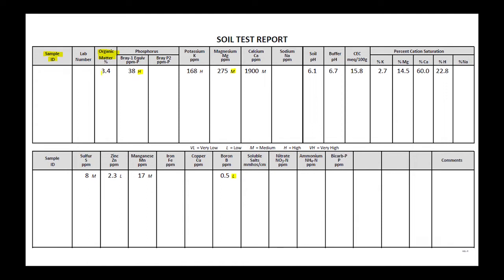So 3.4% organic matter. That tells you the ability of the soil to supply certain nutrients that come from that organic fraction, like nitrogen, like sulfur. As you get down into that 2 to 1 range, that's very low. As you get up into that 25-30%, you're looking at a mostly organic soil, like a muck soil, really high organic matter. And we'll move over to the right here.